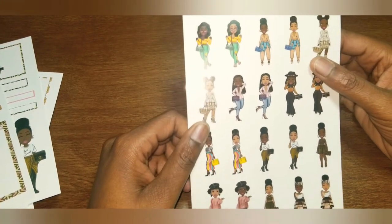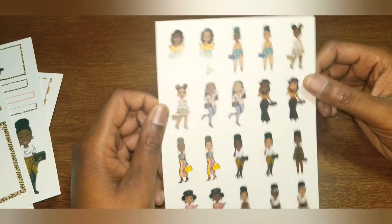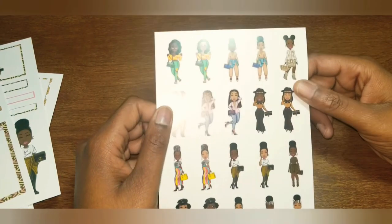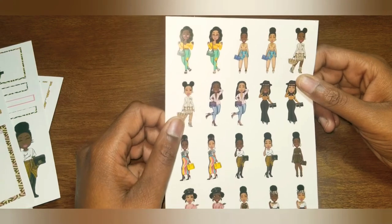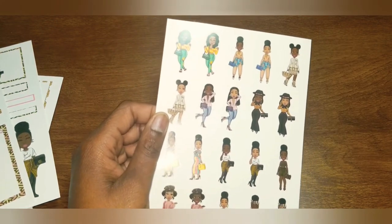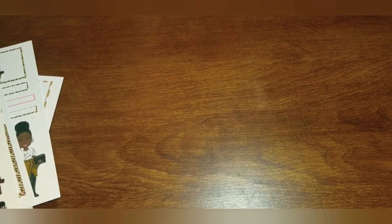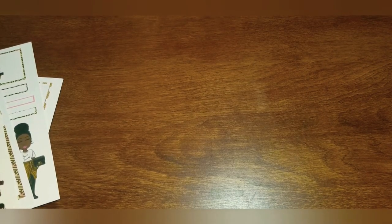And you have transparent stickers with the same outfits from the previous pictures that you saw. So that's it for the Goldmine and CoCo Peyton subscription box. Let's go ahead and jump into the self-care stickers, which I do love.